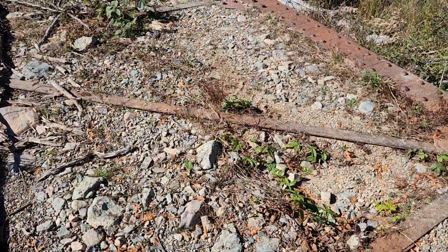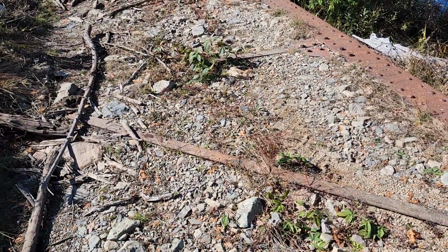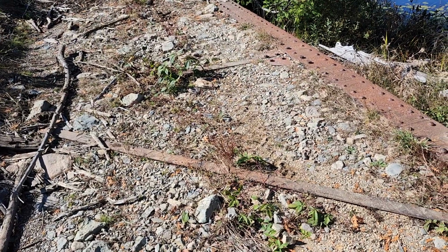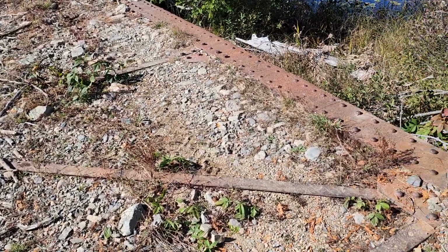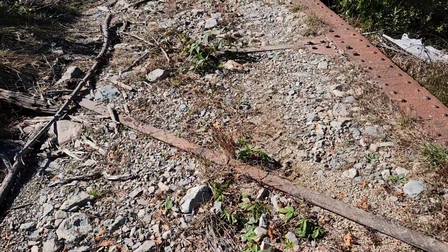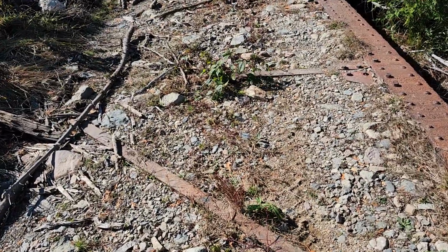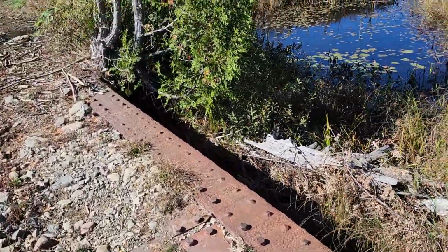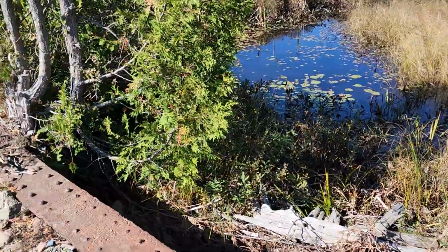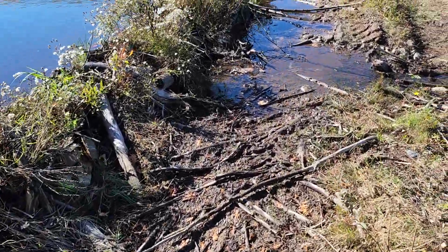This here is our bridge, I guess you would call it. It was like this when we bought the place. Actually, they had wood across this. What this is, is an old railway bridge laying on its side. Over time, I just filled it in with rock and gravel. It's getting a little narrow now with the beavers damming it up.